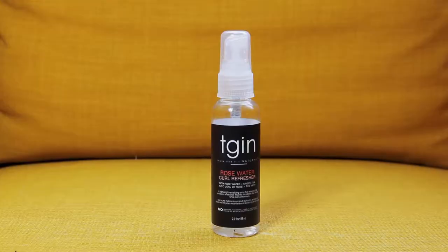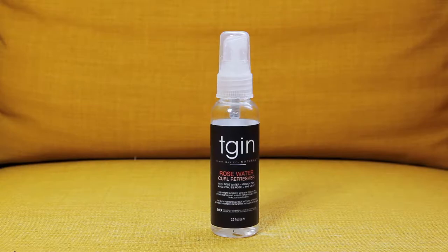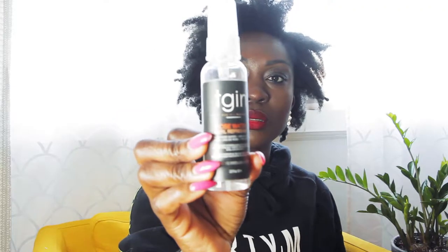But TGIN sent me a sample of this when I ordered the deep conditioner. This rose water though? Oh, I like this. It's really good. And I need to see if they sell it in the big bottle because I would like to incorporate this in my hair routine because this is really, really good. It's light. It doesn't wet my hair so much, so my hair doesn't shrink. So it keeps the length, it keeps the shape, and it's just a light mist.